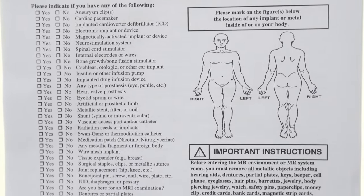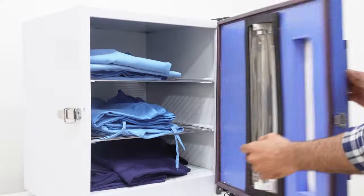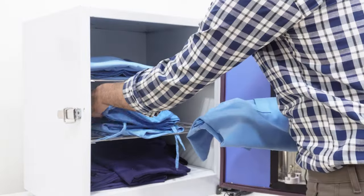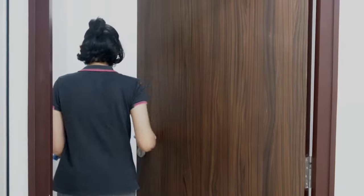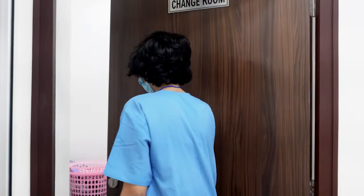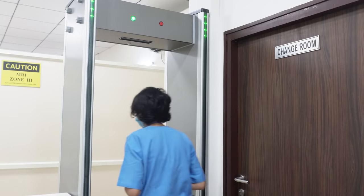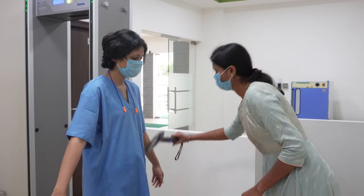So the scanner has a big magnet, and any objects with magnetic properties can interfere with the scanning or pose a risk to you or the machine. So before we take you into the scanner, we need you to fill in this screening form to make sure that there's no metal on or inside your body. The participant is given scrubs to change into, as certain fabrics may interfere with the scanner and be unsafe. They are scanned with a metal detector to make sure no obstructive objects are on them.